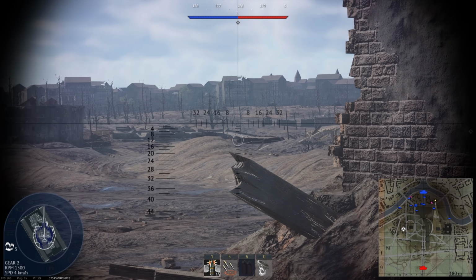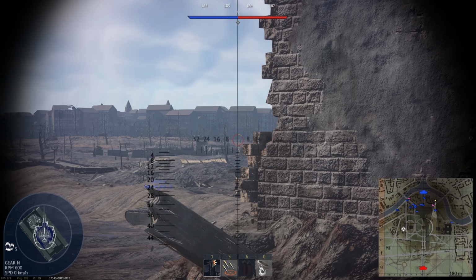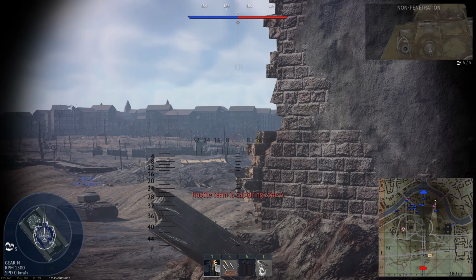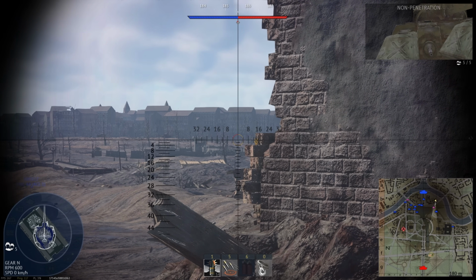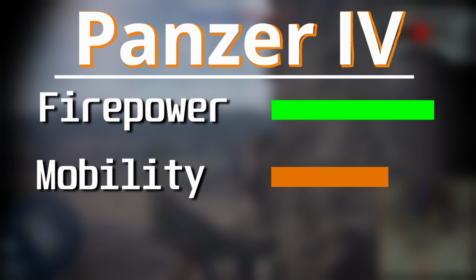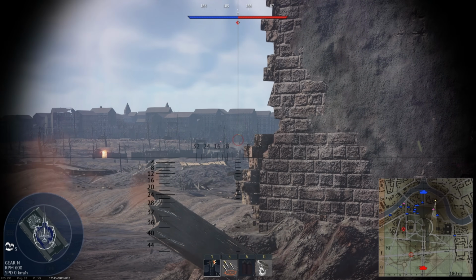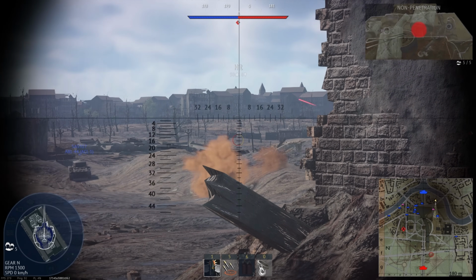The Panzer IV is a classic World War II medium tank design. They work great everywhere, and they have very few downsides. At least, that was the idea. The Panzer IV has good firepower, decent mobility, and terrible armor. That's probably why it was moved down in battle rating. I mean, the armor is almost completely useless.